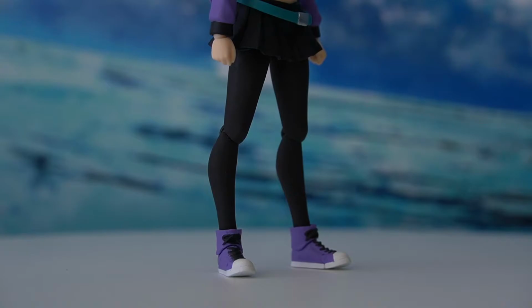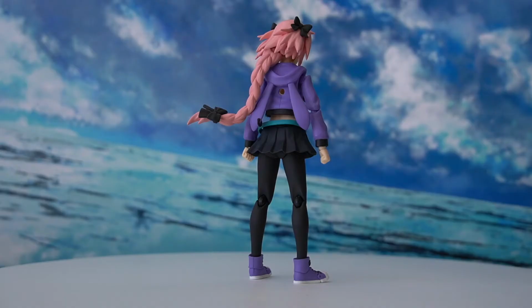In terms of the leg design, they're quite simple. We just have Astolfo here wearing black leggings, which is done in this black paint. The sneaker does pop because it looks quite stylish. It reminds me sort of like a Converse style sneakers done primarily in purple and white color, and we do have black laces, which does make the sneaker pop a bit more. Taking a quick view of the back, we do see some interesting design features in the hoodie jacket. We have sort of a bunny ears being sculpted nicely.